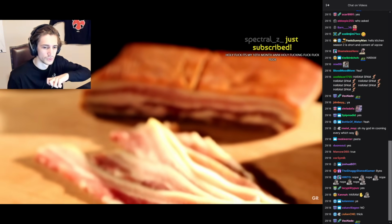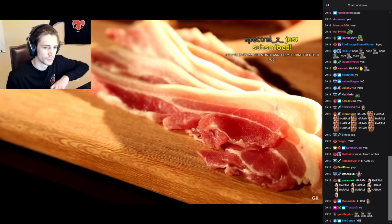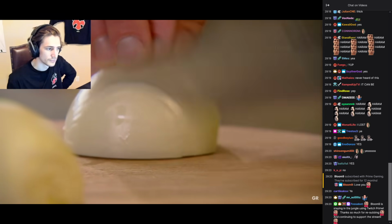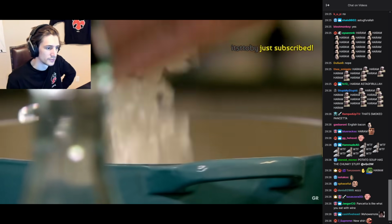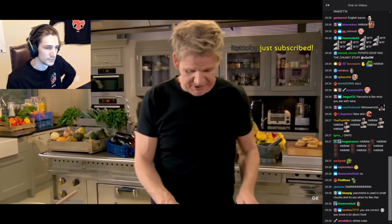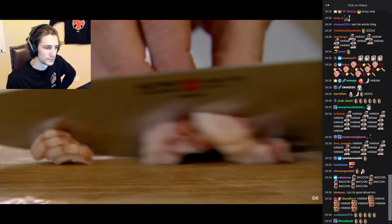A great cheaper alternative is streaky bacon, and it's what I'll be using for my thrifty lunch. Smoky bacon, onions, potatoes, sweet corn. It's amazing how cheap the ingredients are that go into this.